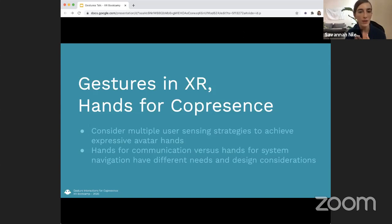And all of these can be combined to create an expressive avatar system and a sense of real social presence. And the second is hands for communication and for embodiment versus hands for system navigation.